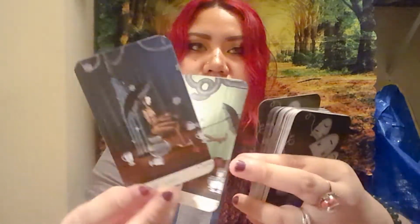So, the 5 of Cups and the 4 of Cups. The 4 of Cups is that she's sitting on her bowl, and it's raining in this one, and snowing. It seems to be like a discontent card. But then in the 5 of Cups, you see that her bowl gets kicked over, and she has the rainbow bowl here, but there's the rainbow water coming out of there too.